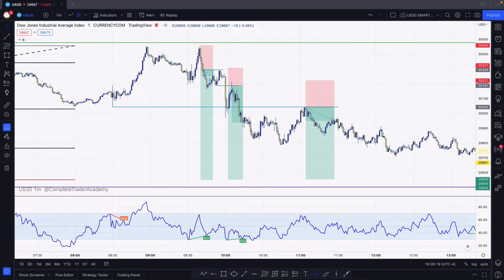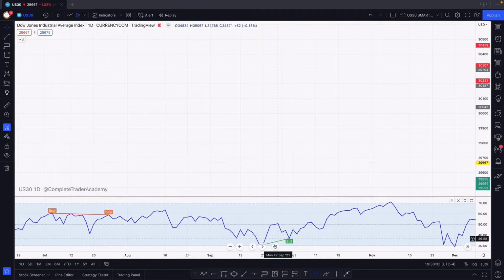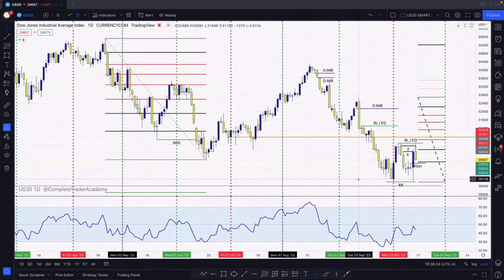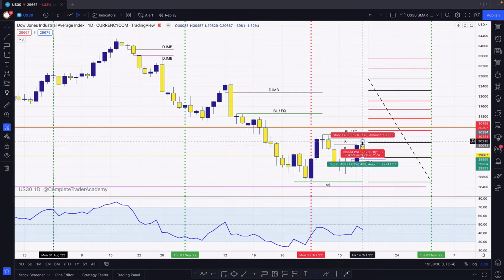US 30 Dow Jones. This is Friday, October 14, 2022. Let's jump right into it here. I'm going to start with the daily here. And here's what we had today. So we thought that price would keep running up, which it did.